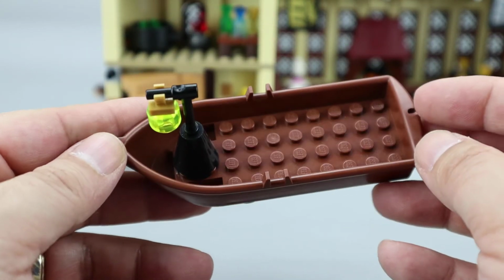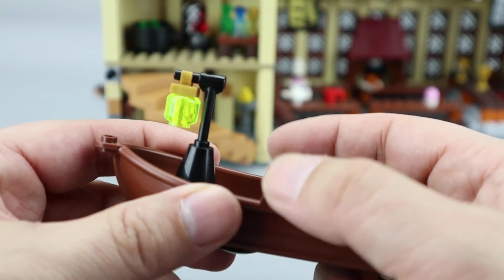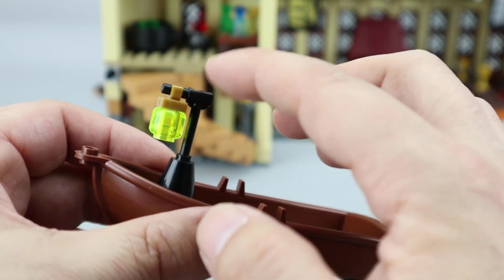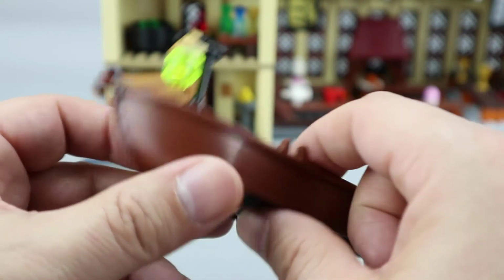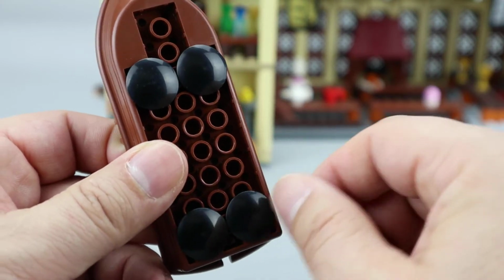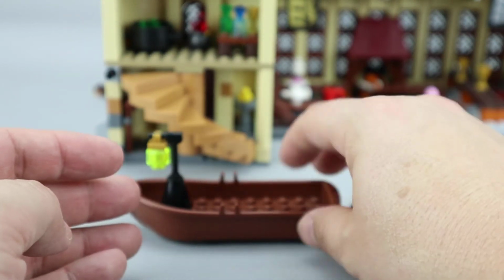A couple of little builds that come with it is this boat, which is just a molded boat piece, with plates for the oars. There's a small build here with a lantern up on a post. And then on the bottom there's just some inverted smooth tiles to allow it to move across a surface more easily.